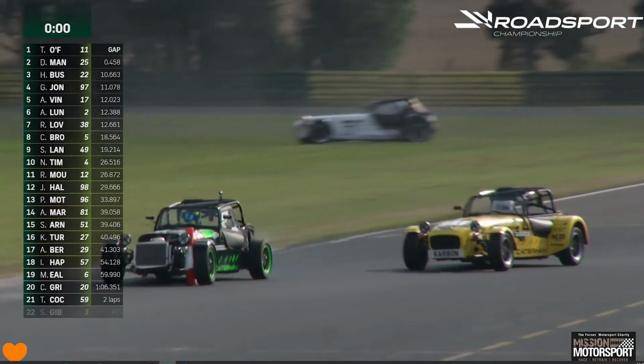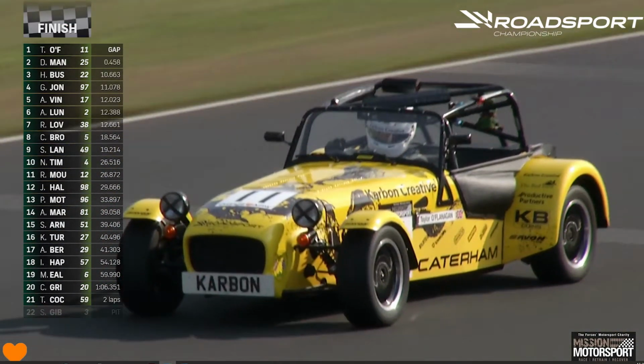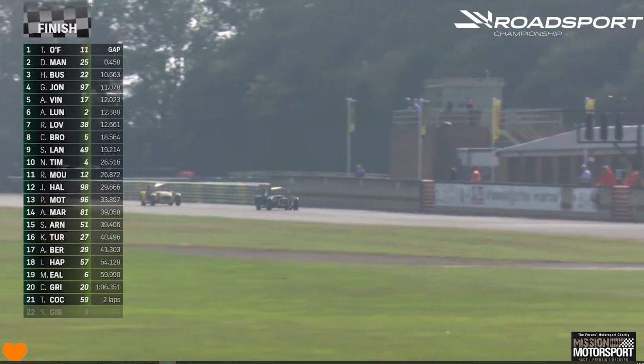There's a car off the road in the background as well. We'll get to that in a second. But as the checkered flag, it might not be over. Oh, Flanagan missed a shift. He's not going to get it. Down towards the checkered flag.